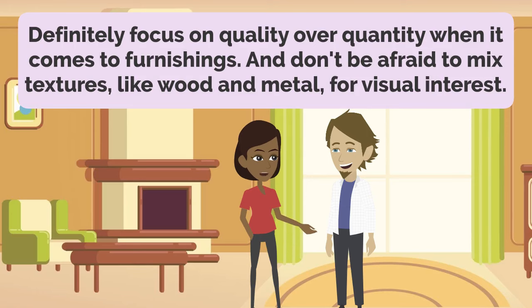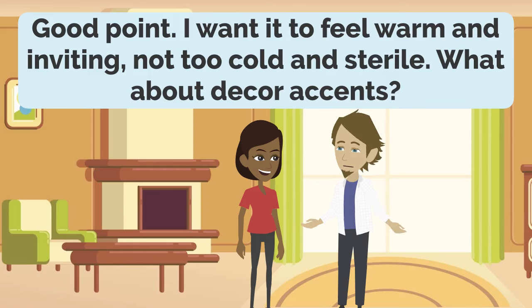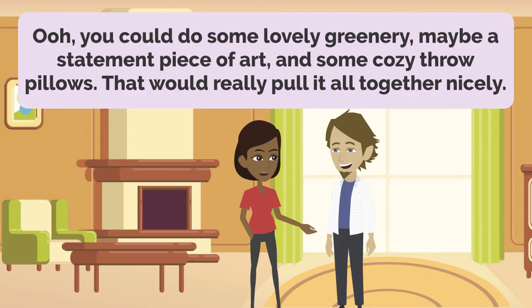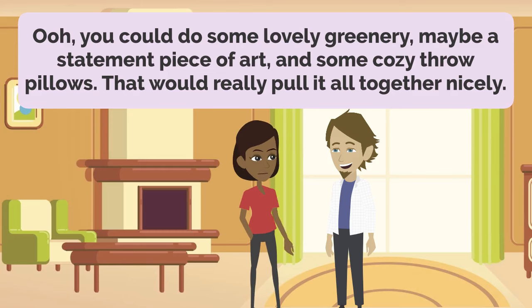Definitely focus on quality over quantity when it comes to furnishings. And don't be afraid to mix textures, like wood and metal, for visual interest. Good point. I want it to feel warm and inviting, not too cold and sterile. What about decor accents? Ooh, you could do some lovely greenery, maybe a statement piece of art, and some cozy throw pillows. That would really pull it all together nicely.